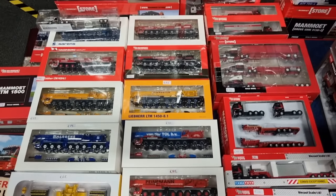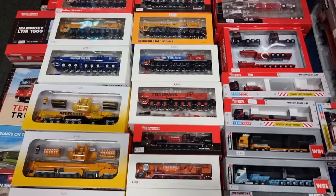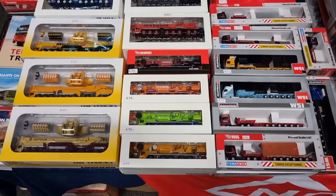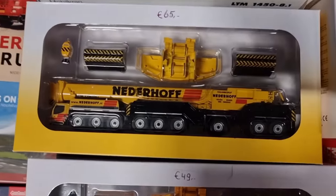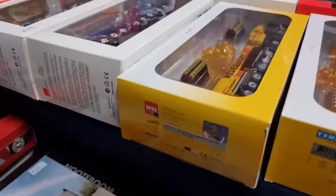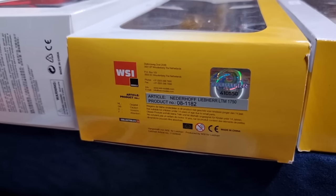very beautiful table. I think most of these models are 1:87, and look at those cranes, they're fantastic. Really well detailed. I can show you one up close. I don't see the scale. Can't find the scale that quick.